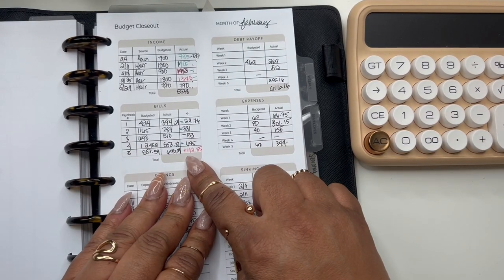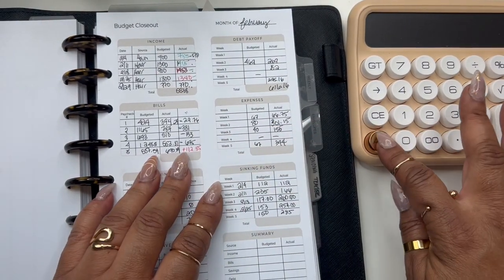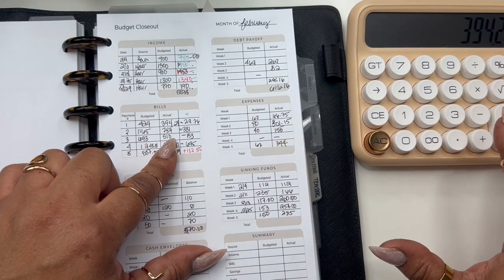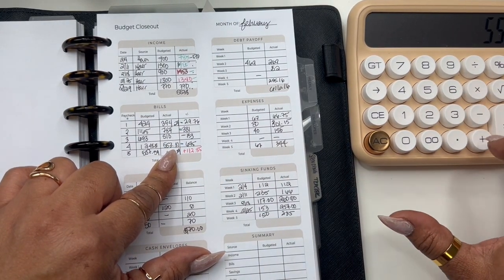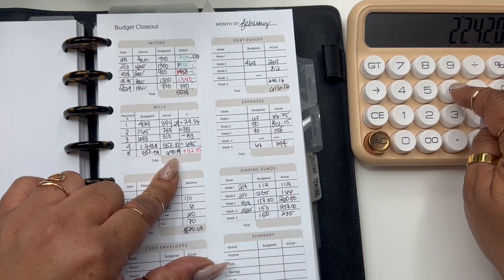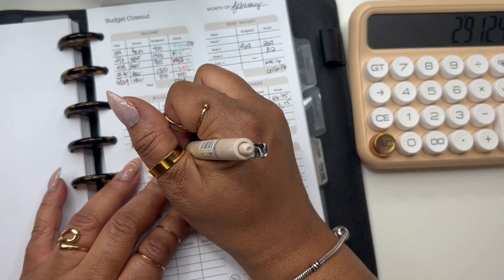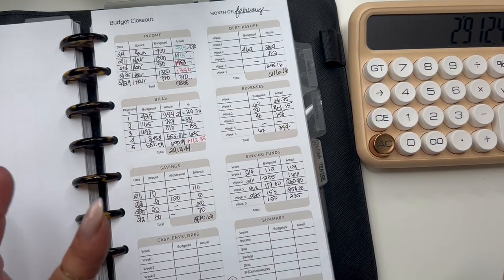So for bills, we paid an extra $112 for last week. Let's do the bill total. So we're going to just do actual. Yeah, let's just do actual. $394.24 plus $784 plus $510 plus $553 plus, I forgot, $81, and then $670.39. So we came in at $2,912.44. That ain't making no sense for bills. Something's not adding up here.